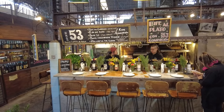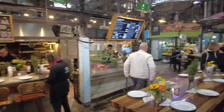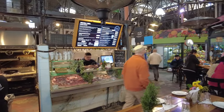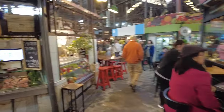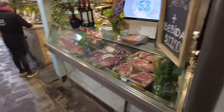They also have a vacio, which is one of my favorites. That's like a flank steak, but it's cut in a way different than the way you would get flank steak normally in the United States. I think it's really delicious. That may also be a place that we have to go to get our lunch, because man, look at this meat.